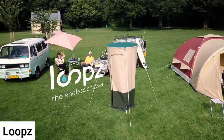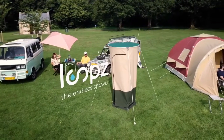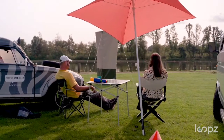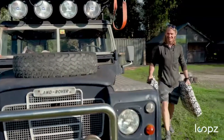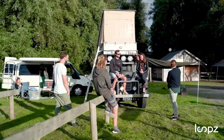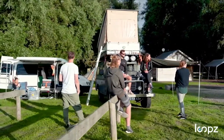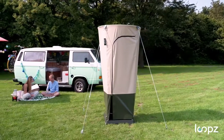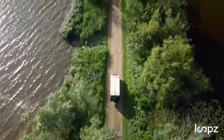To bring you Loops, the endless shower. Loops is the portable shower made for traveling and camper vans. We think that we might have a way to improve the travel experience even further. We know that water storage can be a major challenge, especially if you want to travel to those remote areas for longer time. Loops is the portable shower made for traveling and camper vans.